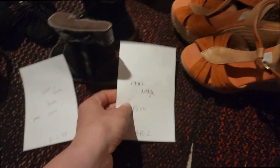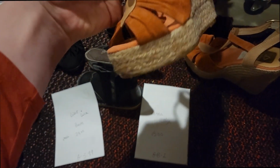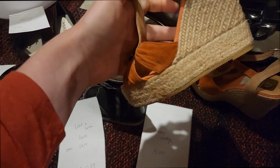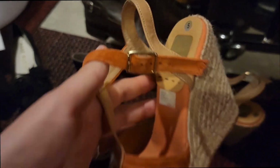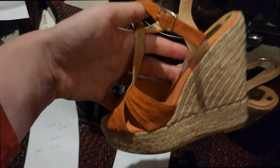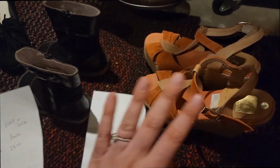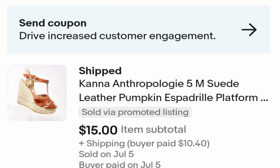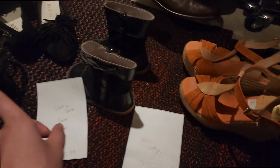And then these are some Kanna wedges, Kanna, which is an Anthropologie or sold by Anthropologie brand. Now these are only a size 5, so these took forever to sell. Do not do what I do. These took forever, but they're really cute, perfect for summer, and they sold for only $15. If they weren't a size 5, they probably would have done a lot better. And I picked them up at the Goodwill bins for around $2. Those are my shoes.